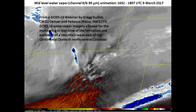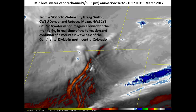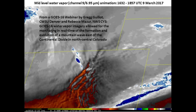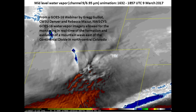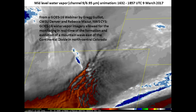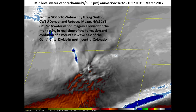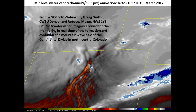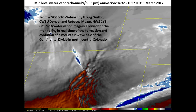This is another use for mid-level water vapor. So this is a case of strong downslope winds, and you'll notice there's this one small region of very bright red here where there's the strongest subsidence, and that was associated with the most severe turbulence. This is very close to Denver Airport, which is down here. So they had a ground stop there while they had this region of very strong downward motion, as inferred from this mid-level water vapor.